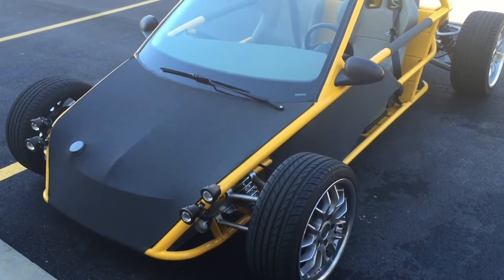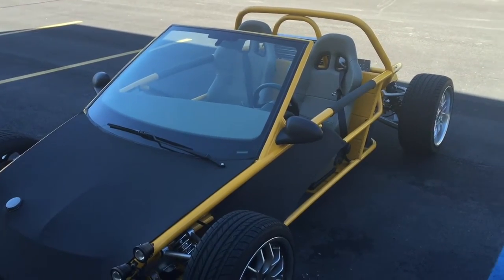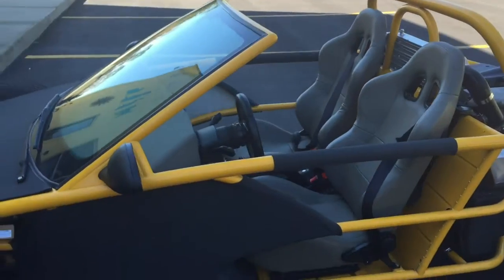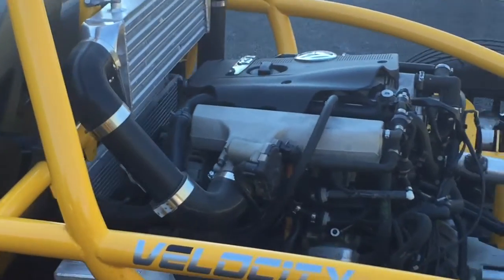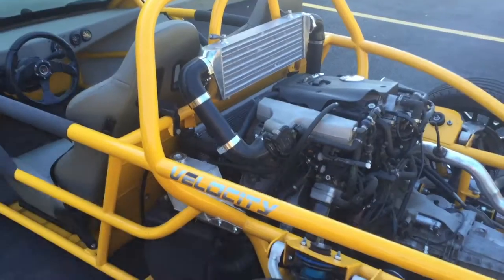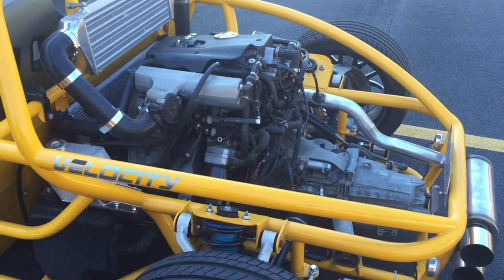I built a car, an exoskeleton using chrome moly and a 3.8 supercharged Grand Prix motor. And it wasn't as slick as this, and it had some electrical problems. So I was watching in May, they had Meekum Auto Auctions from Denver. The guy who builds these cars is out of Denver.